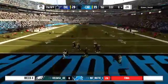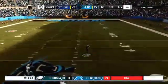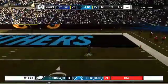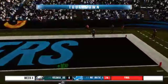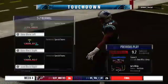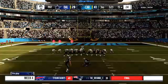The throw on second down is Newton. He's letting it fly for Cook. He's got a man. Complete. The 30, 20, 10, touchdown, Carolina. 4 touchdown passes now for Cam Newton. Touchdown. And the Panthers are able to grow their lead.